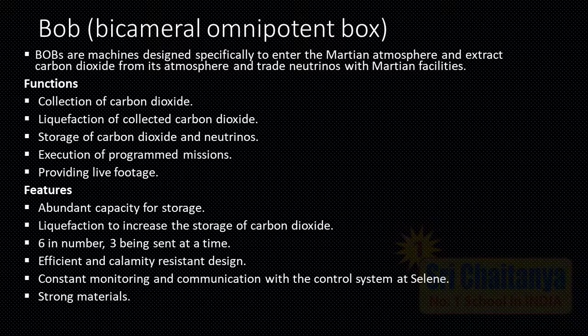Features of BOBs include abundant capacity for storage, liquefaction to increase the storage of carbon dioxide, 6 in number, 3 being sent at a time, efficient and calamity resistant design, constant monitoring and communication with the control system at Selene, strong materials.